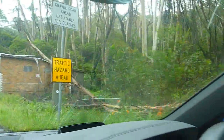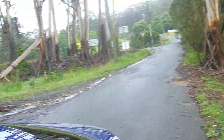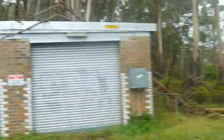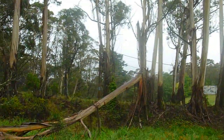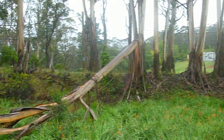Look at that tree. Bells, bells. Just pull over here a sec. I've got to get out and take a picture of that. That's had a little bit of damage there. That's a big snap, that one. What is this? Shipley Reservoir. Look at that. That's snapped. Wow. They're all shedding. The gum trees are all shedding.